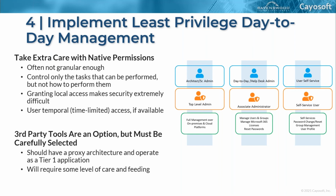And so you can tailor those to almost anything you need, again, to delegate the ability to execute tasks, not necessarily control how they're executed. And then finally, anytime you can use time-limited memberships or time-limited permission sets to control privileged users or groups, which are these day-to-day admins would fall in that category, you want to use those if possible, so that they're only granted the permissions they need to perform tasks while they need to perform the task, right?